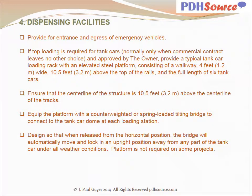Provide for entrance and egress of emergency vehicles. If top loading is required for tank cars, normally only when commercial contract leaves no other choice, and approved by the owner, provide a typical tank car loading rack with an elevated steel platform consisting of a walkway 4 feet wide, 10.5 feet above the top of the rails, and the full length of 6 tank cars.